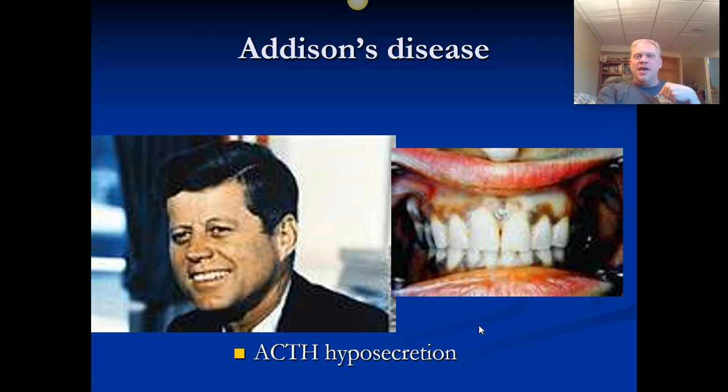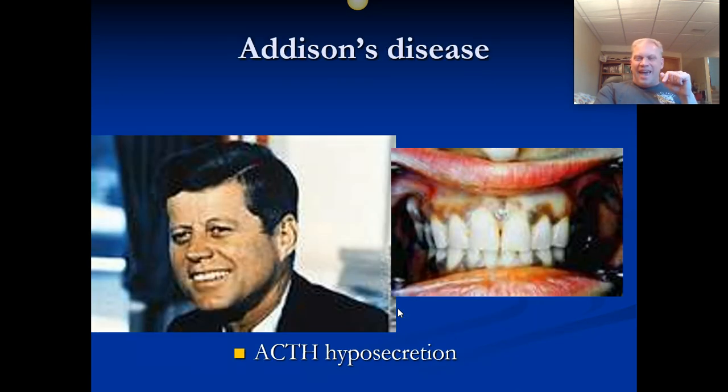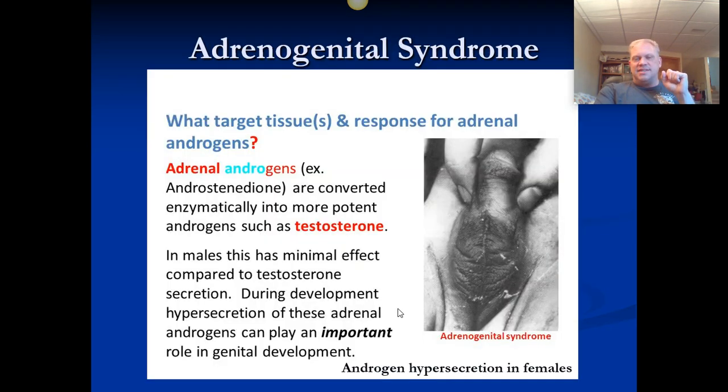What's going on is this: because it's a hyposecretion, the adrenal cortex is not able to make that aldosterone. Even the carbohydrate metabolism is really slow and sluggish. So JFK actually battled with that a little bit, trying to get those specific metabolisms up and running enough, aldosterone as well as the cortisol. So we find those are going to be characteristic of Addison's disease, hyposecretion of ACTH.